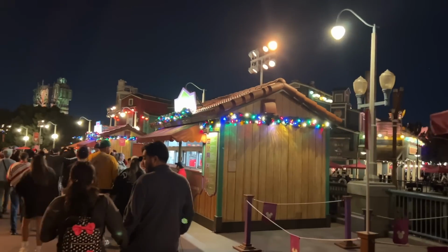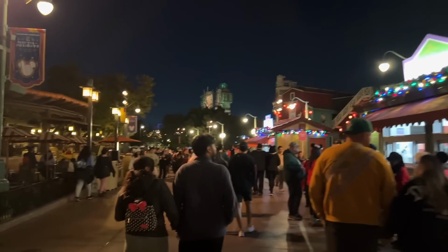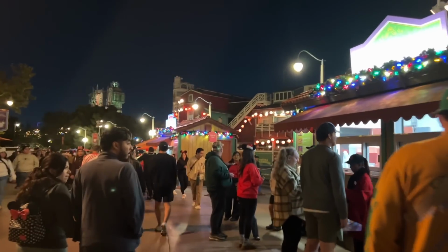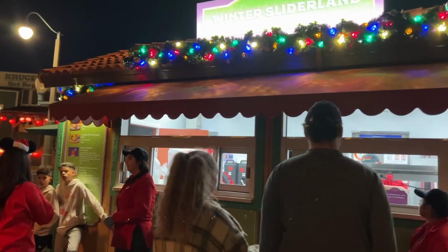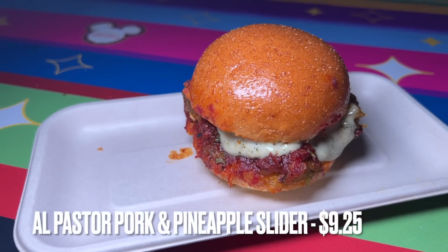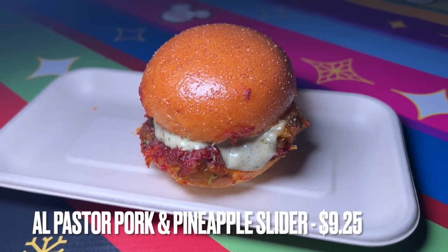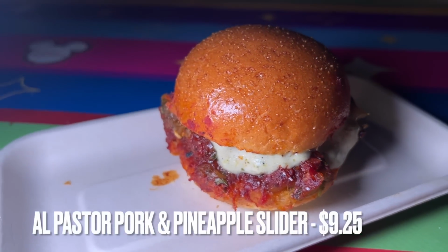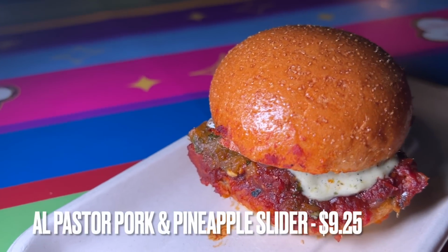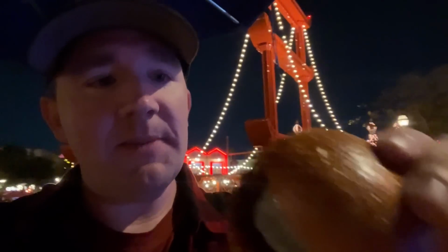Now we're coming back to Winter Sliderland that we pointed out earlier, which is over by Sonoma Terrace and the Twist of Tradition, because this is where we are going to get our Al Pastor slider. This item is the Al Pastor pork and pineapple slider on a corn type bun. I don't remember the exact name. Amy is usually here so that I can read the name while we're looking at this food item, but she went to go get some water. Sorry, it's a little dark. This is the best I can do in this area.